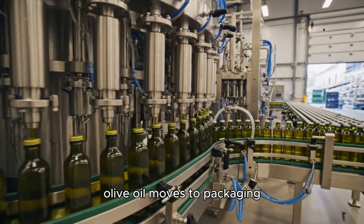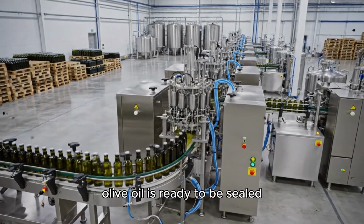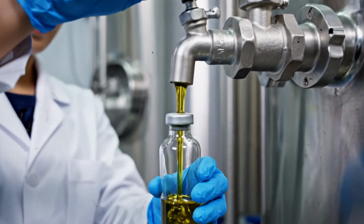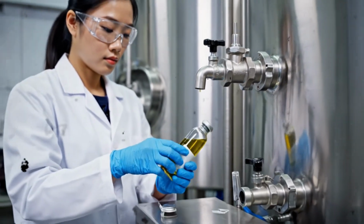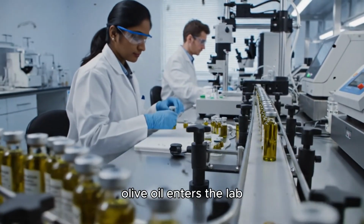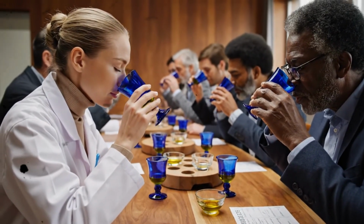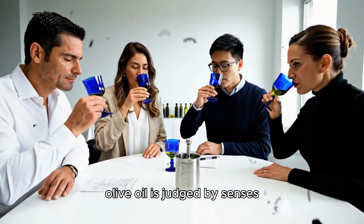Olive oil moves to packaging. Olive oil is ready to be sealed. Olive oil is sampled for proof. Olive oil enters the lab. Olive oil is judged by senses.